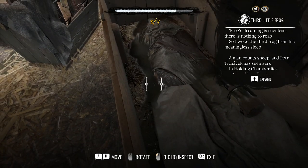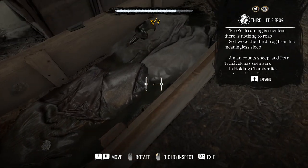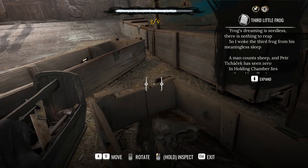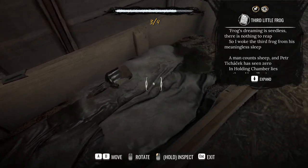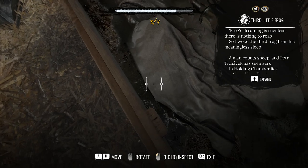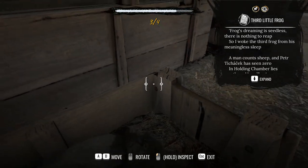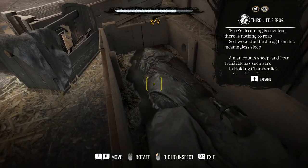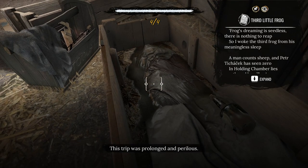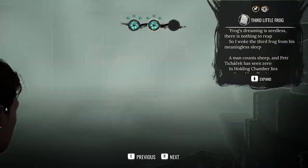What else have we? Can't look at the tools. Oh, here we go. Scrap of... Oh. Thought that would've been it. Alright. Where is the last clue? I can't move over any farther here. It's not that. It's not on the lid. Oh, that's the water. Oh. It's the thing itself. Dirt and sweat. They were locked in here for days, judging by the smell. This trip was prolonged and perilous. Okay.